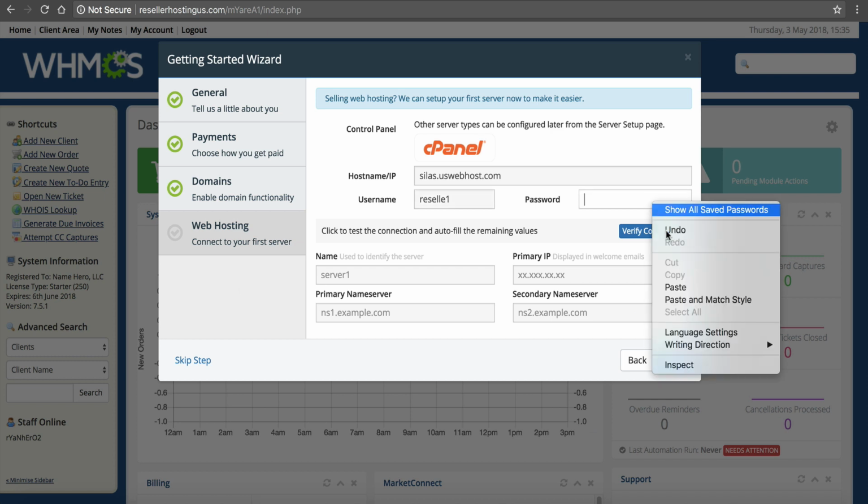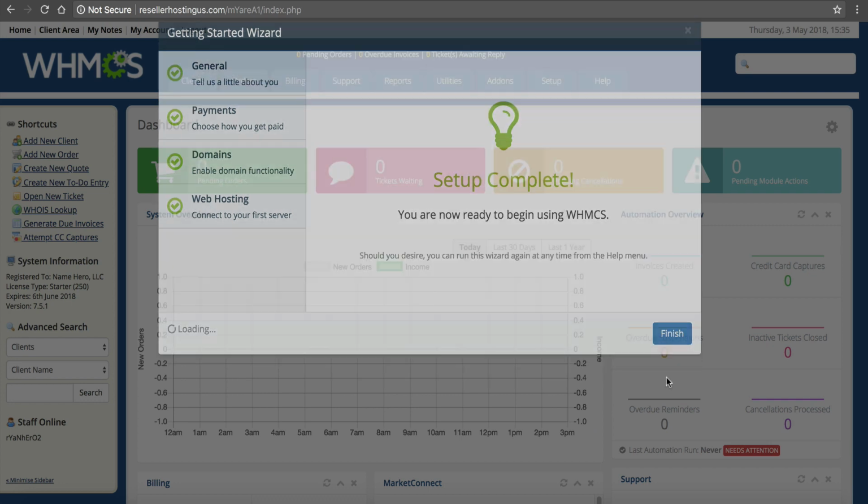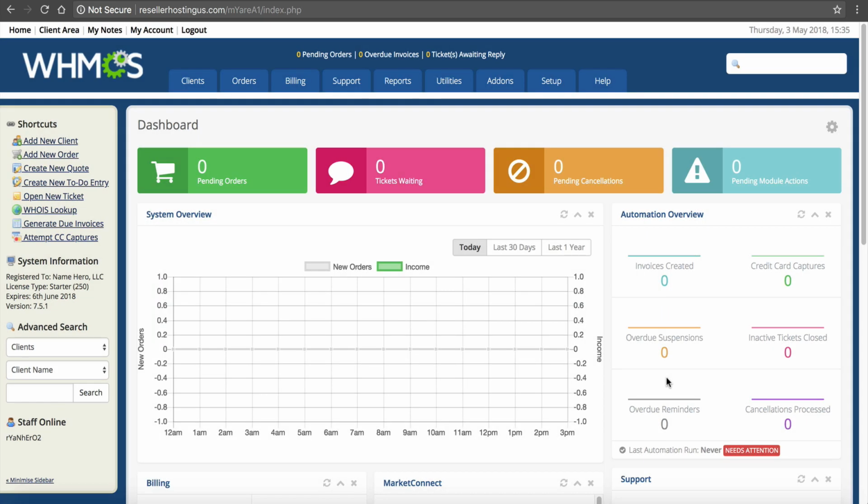My password, paste, verify connection, and you can see it fills out the other stuff for you. So it pulls this from your reseller account. Click next, and we're complete. So at this point in time, your WHMCS is ready to rock and roll. Your reseller account's been integrated. Your name, logo, all that stuff is set up. It's set up to sell domains, but we have to enable a domain reseller account.